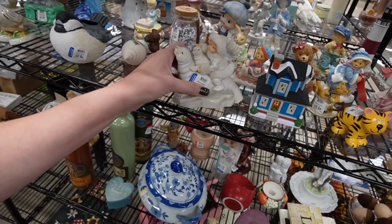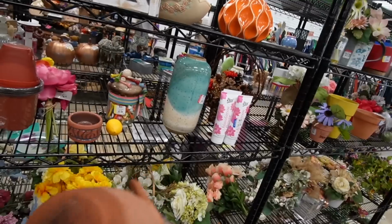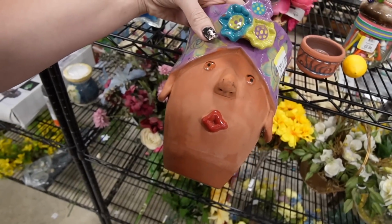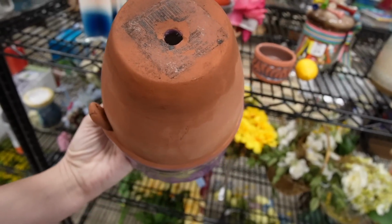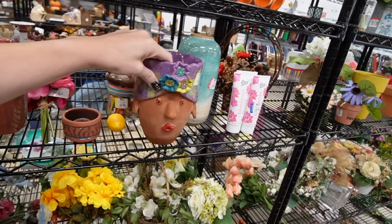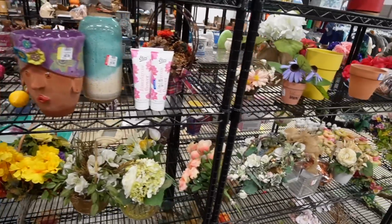Writing the seal, of course. Oh my gosh, what even is this? It's contemporary. Of course it's contemporary. It's so cool though. It definitely gets the cool factor. Okay. Cool points. But contemporary. And I don't need any contemporary flower pots. I've got a bunch of them.